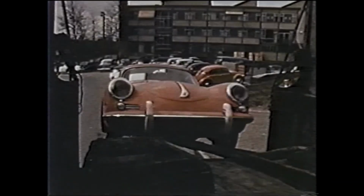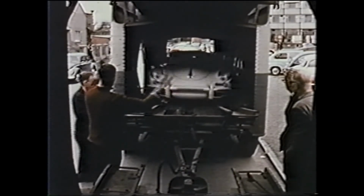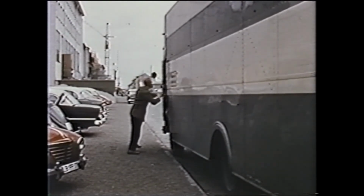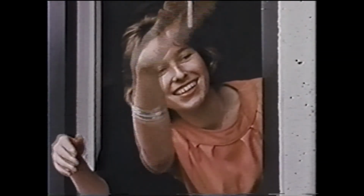This double-decker tandem truck will hold 12 Porsches. It takes some skillful driving to get them all aboard. Finally, they're all on and secured, and the truck takes off for Hamburg.